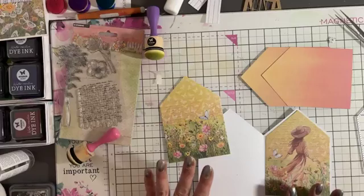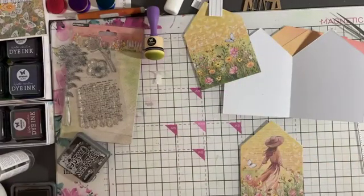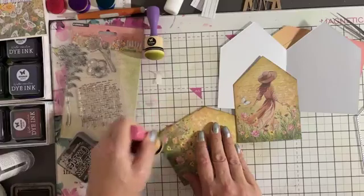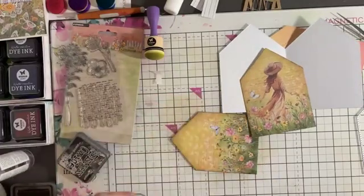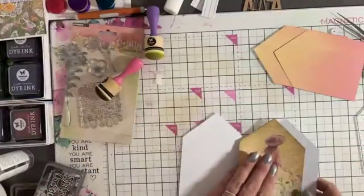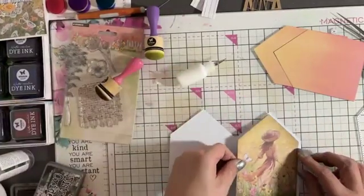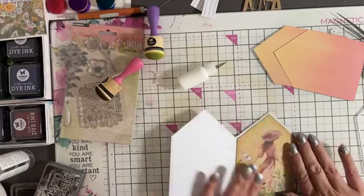Now I could ink around them. I'm going to, because if you're going to do something, it really is, again, just by having that little bit of ink. I bet you can't even see me doing that, can you? When I'm sitting down, I can't see the camera and I forget. So I'm going to attach that one down. Get that equal crisp border.